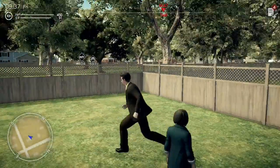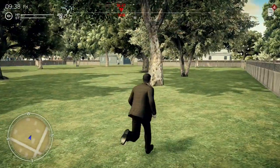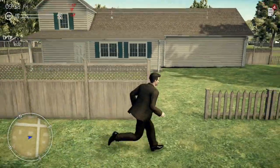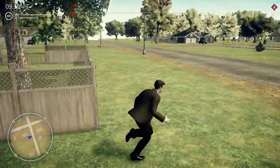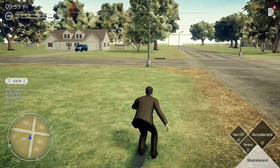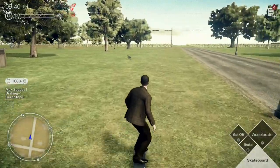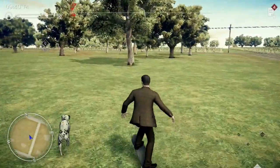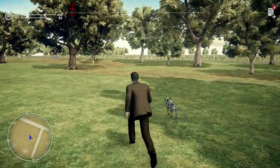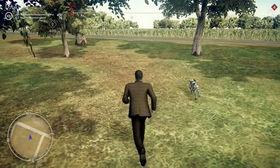Where'd you go? Where'd he go? He disappeared. I think we're done following him. He's gone. Alright. Oh, no, there he is. How'd you get all the way over here? But am I still supposed to be following him or what? Doesn't seem like I am. He just seems to be, like, wandering around.